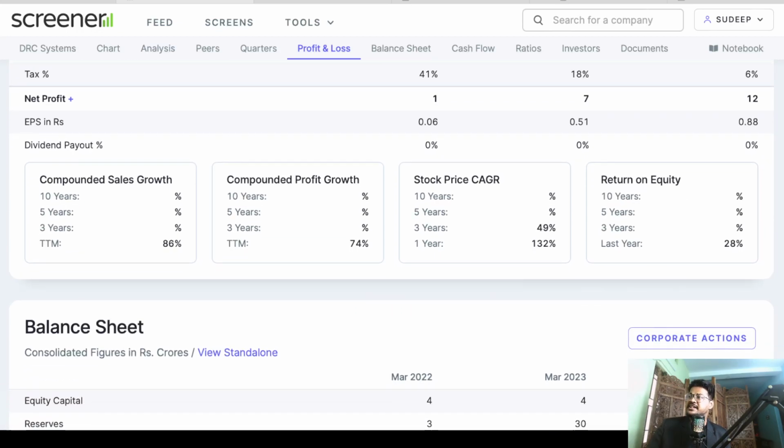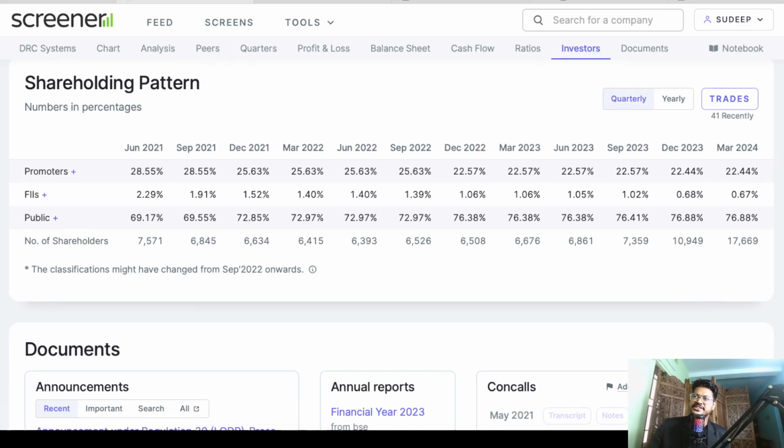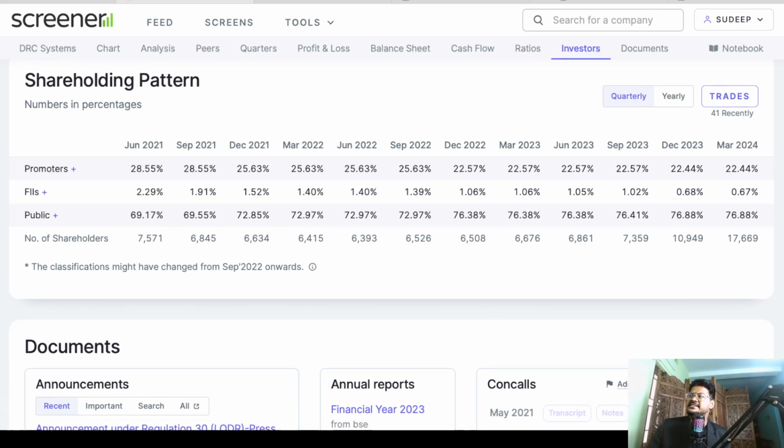Okay, now earning per share. This has also gone up from 0.06 to 0.51, then 0.88. So clear growth in earning per share as well. Okay, now coming to shareholding pattern. We can see that the promoters have reduced their stake since 2021 from 28.55% to 22.44%. But in the last 2 quarters, it remains stable. The FIIs' holding is also stable in the last 2 quarters. Although there is some decline if you compare it with previous quarters, but still in the last 2 quarters, it is looking stable.